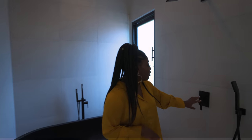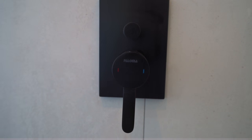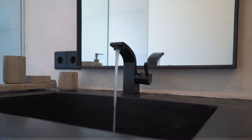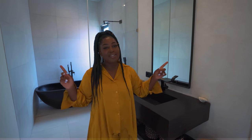The shower stuff is from Paloma Hardware. Again, super durable. Great brand, and they've just been really good to work with. Anything that didn't work, they were super happy to take it back and replace it. So it was really nice to order some stuff from them. I actually went to the store as well. The people were super friendly. The tap is also from Paloma. And yeah, that's the bathroom. Now, let me take you to the balcony.